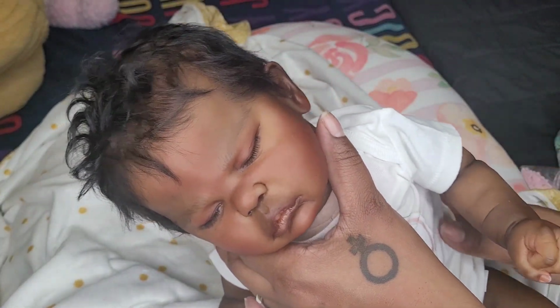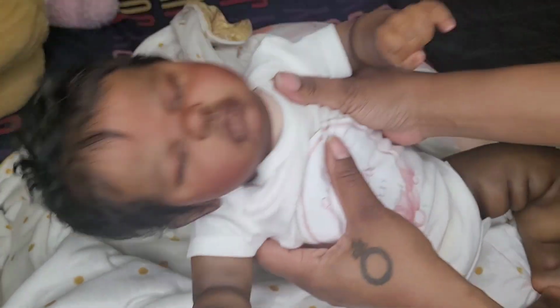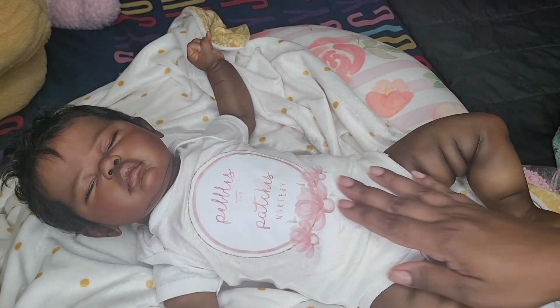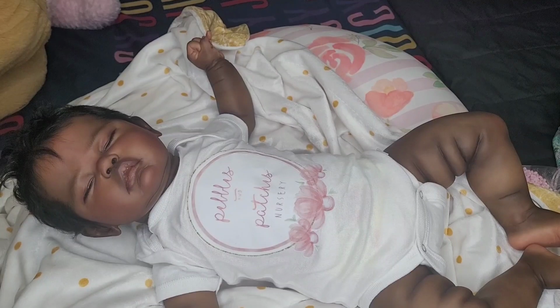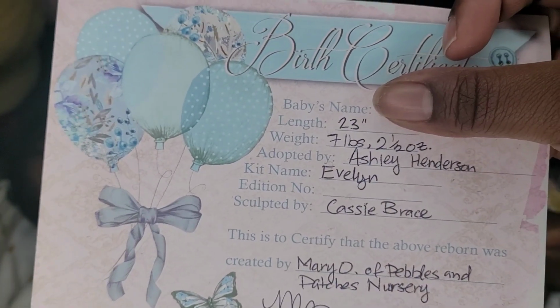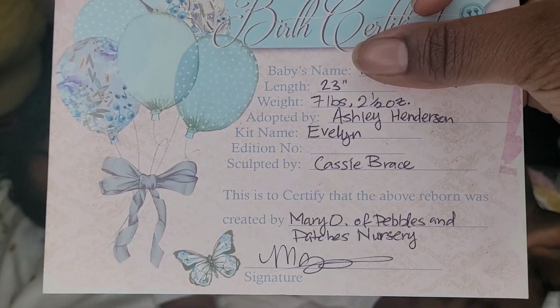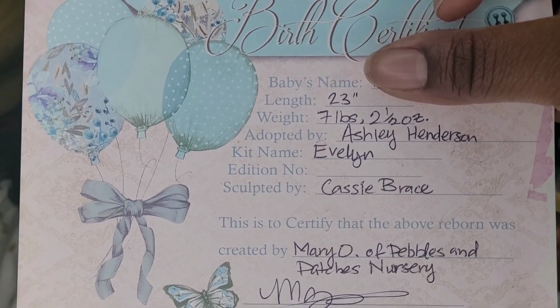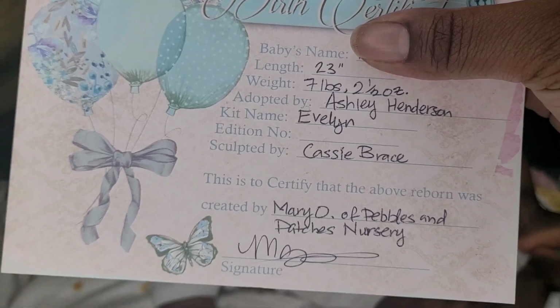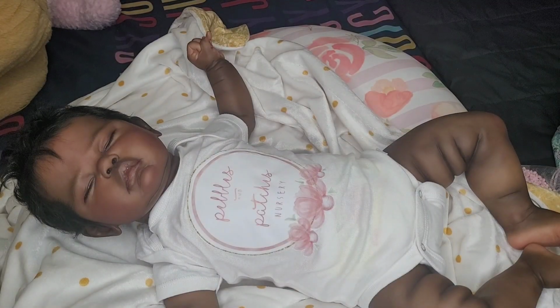Oh my goodness. So in case you guys don't know what kit this is, it's the Evelyn by Cassie Brace, and she was reborn by Mary O. of, well, let me cover her name. Of Pebbles and Patches Nursery. So she's 23 inches long, 7 pounds, 2.5 ounces. And she is gorgeous, y'all. She is really, really pretty.